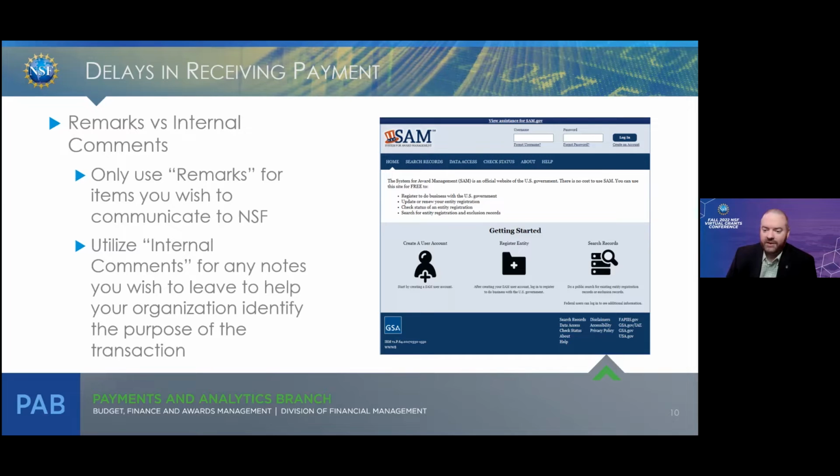The remarks field should be only used for communicating items directly to NSF staff. So if you are leaving remarks with the intent of only leaving notes to help your organization identify the purpose of the transaction, and it's not something that specifically needs to be communicated to us, please utilize the internal comments field instead. The use of the internal comments field will not cause any delays in processing because it doesn't require a NSF staff member to review those comments.